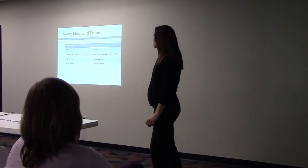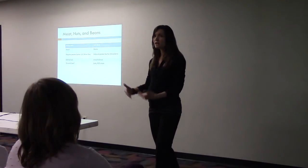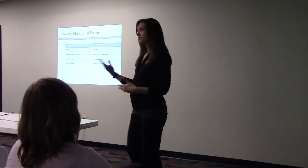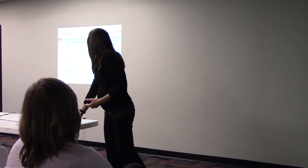Ground beef, you can use loin cuts of meat or 95% lean cuts of beef, or if you're trying to cut down on red meat, you can obviously swap that out for a ground turkey.